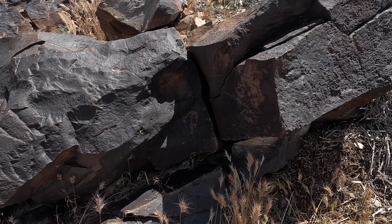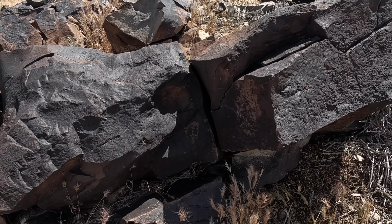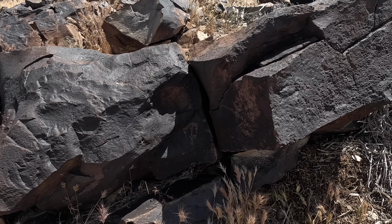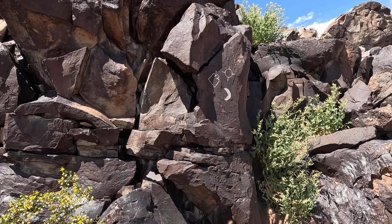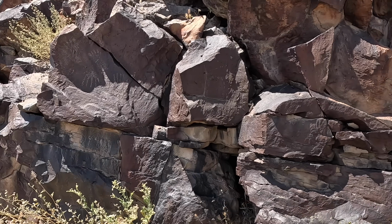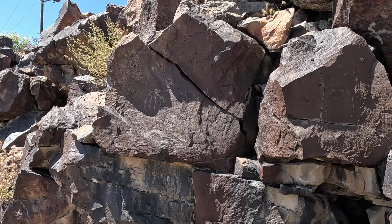It looks like there might be a symbol on this rock, but it's kind of hard to tell. But I do know where some better, more obvious petroglyphs are, so let's head over there. Those symbols in front of us are modern. It looks like, unfortunately, someone vandalized this rock. But if we look right next to it, we'll find something far more ancient.